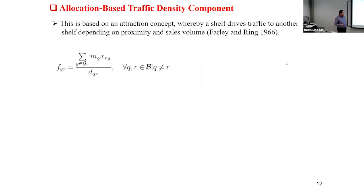Now, for the more involved component, that's the allocation-based traffic component. This starts by recognizing some attraction between shelves. There is a paper in the 60s which talked about shelf attractions. So if I have water in the back and the water has a high volume, then essentially water will create more volume for nearby shelves. That's why we divide by the distance. And the more volume water has, so m_g is the volume for water in a sense, the more it will attract.